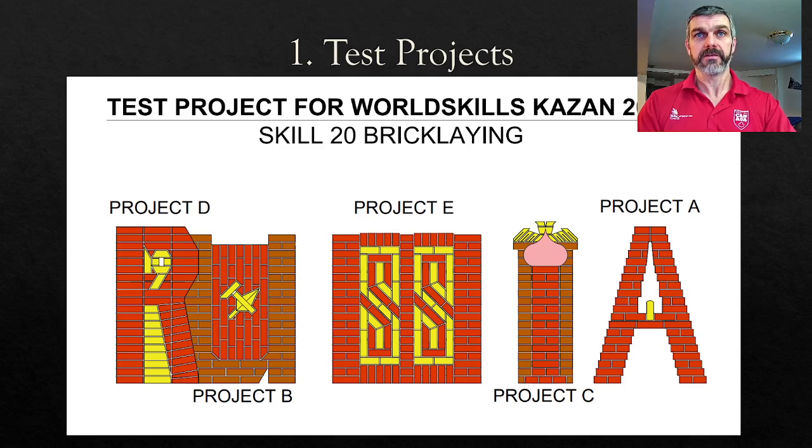Brick cutting is limited to a maximum of 20% of the total number of bricks in reference to the size of the project. That means those cuts that they're talking about are cuts that are not 90-degree angles. This could be increased to 30% of cuts on smaller modules. Test projects are revealed to competitors the day before the competition, without any technical information like dimensions. The full set of drawings are given on day 1 of competition.